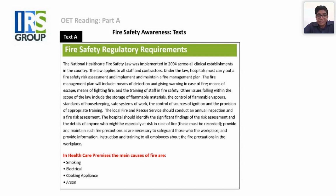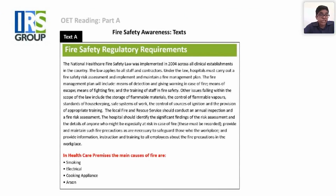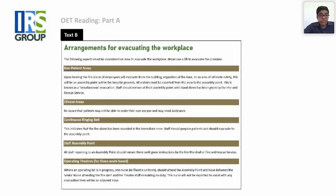So here is the first text for you. Now the second text, if you have been able to skim, you would have identified that the first one is on regulatory requirements with regard to fire safety. So you can kind of think what the text is even without reading. Moving on to the next one, which is arrangements for evacuating the workplace.